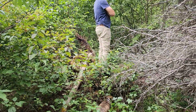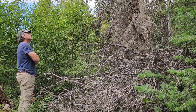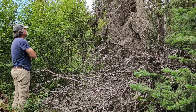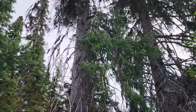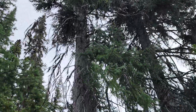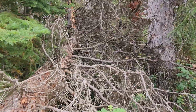You wouldn't want to go tooting around in here with these big trees right in the area, just because I feel like something could happen and they could just fall right over. These are the danger ones here. 1, 2. Whoa. And they are pointing so dangerously towards the cabin. Like this one just came down.